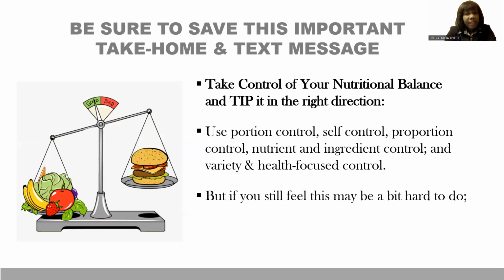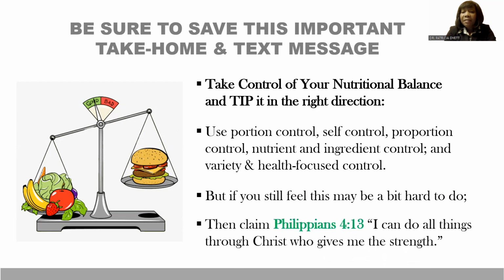But if you still feel this may be a bit hard to do, then claim Philippians 4:13, which says, I can do all things through Christ who gives me the strength.